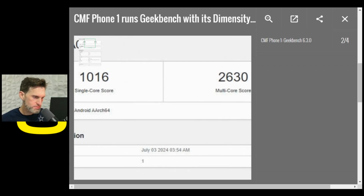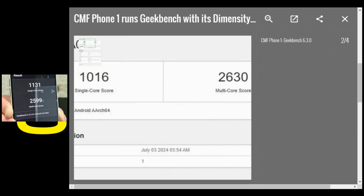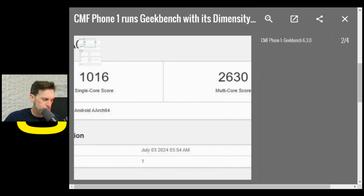And again, here are my specs for the 2A. 1131 and 2599. So this Nothing Phone 2A edges out the CMF Phone 1 in single core performance, but that's where that new Dimensity chip kicks in. I'm sure they upgraded it, it has an upgraded GPU internally with that new CPU, and that's where you get the little higher score from the CMF Phone 1, just barely edging out the Nothing Phone 2A.